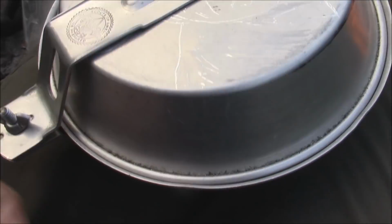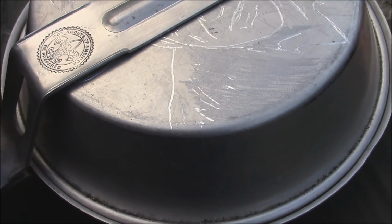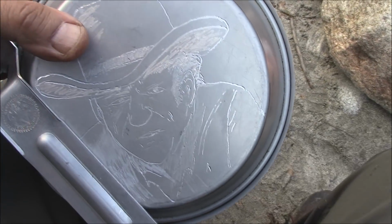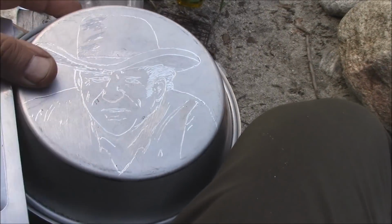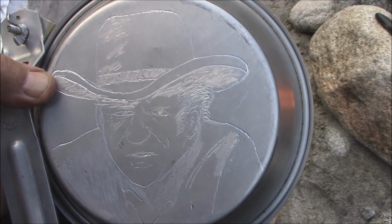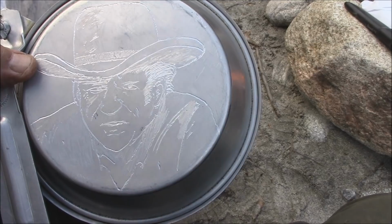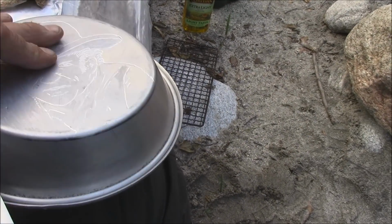It's a Scouts vintage one, but this one's really different. One of a kind. This one's got Matt Dillon on it. Very cool. Matt Dillon. Gunsmoke.